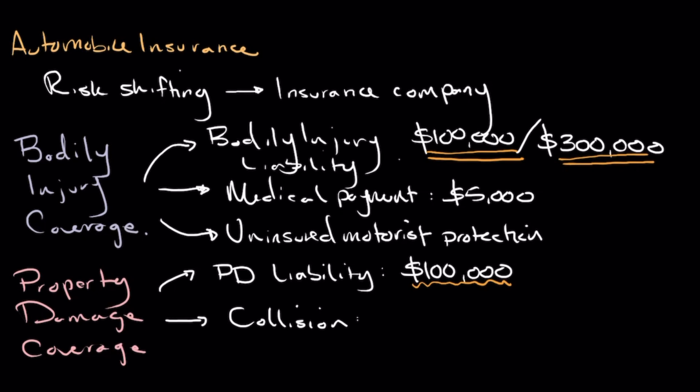It's like your copay. So a common deductible is $500. This is kind of the most common one. You can get lower, you can obviously get higher. Highest I've seen is a $2,500 deductible. Lowest I've seen is a $100 deductible. They're probably maybe higher or lower, but that's the lowest and highest that I've seen.